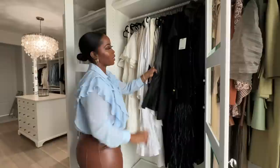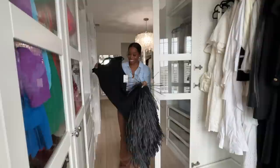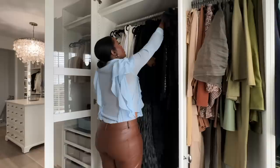But this area is for my statement items. Like this dress from Age, y'all, this is a stunner. I cannot wait to try this on for you guys, show you all what it looks like. And I might have to wear this to a nice little event. It's just loud, beautiful, and I can always wear it. It's a statement piece. And that's what this area is about. Like New Year's dresses, that's why I wear it, for New Year's. It'll be perfect for New Year's. All of my shimmery items that are in the color black and white, they're all in this space.